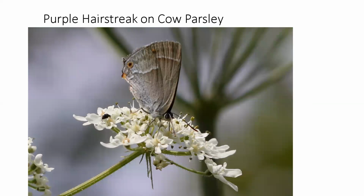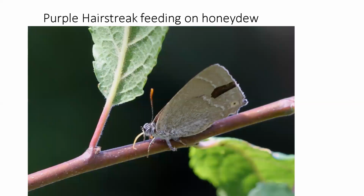A rather unusual photograph of a purple hairstreak on cow parsley. I have one fairly large oak in the garden. It's about 30 years old, and they certainly visit that oak. I wouldn't say it's necessarily colonized, but they certainly visit. And a purple hairstreak feeding on honeydew. Of course, they feed on honeydew, but it's usually high up in a canopy. But this one was more obliging and was feeding on the honeydew of blackthorn.